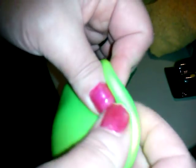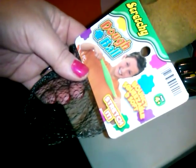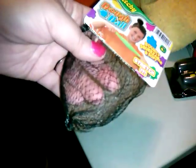But I don't know. It feels like there's Play-Doh inside, but it's softer than that. I don't know how to explain it. But you don't really feel the rubbery outer coating that much. So it says bouncy, squeezable, and soft stretch it. Dough ball, ages 4 and up, and it comes in this little netting. So those are only $1.